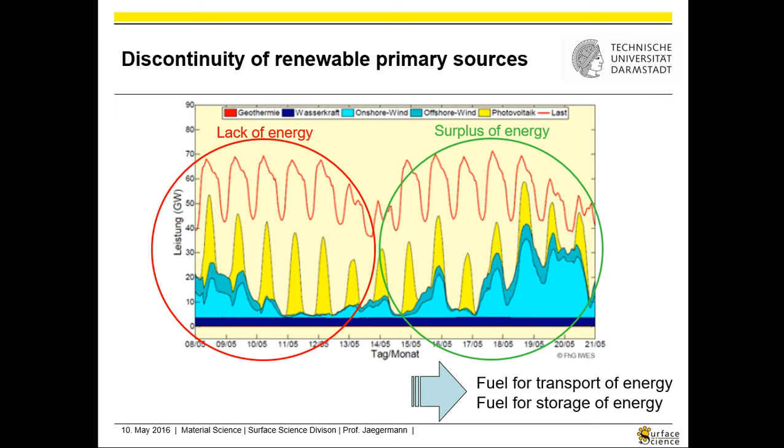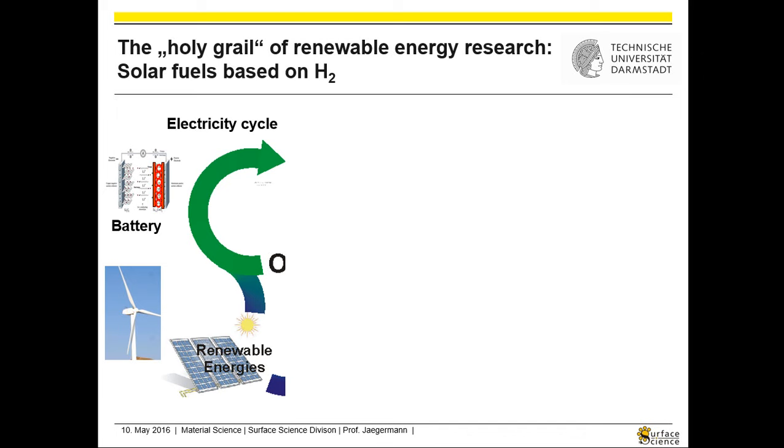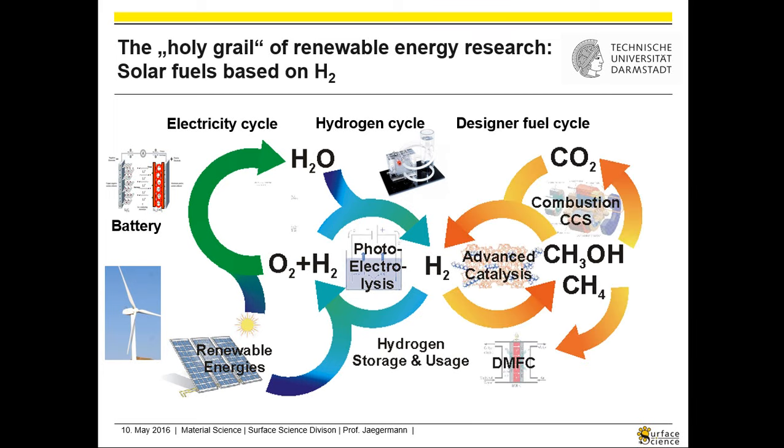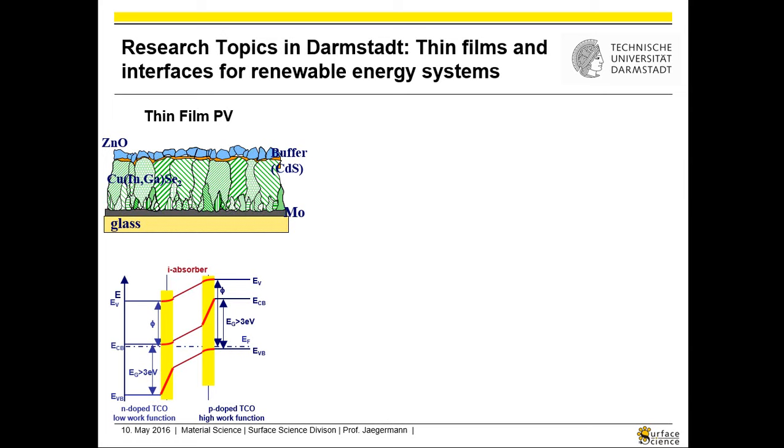In the long run we need something like a holy grail of renewable energy research, that means solar fuels based on hydrogen. We'll have an electricity cycle where, with photovoltaics and wind energy, and maybe with batteries, we can use electrical energy. But it would be nice to have a hydrogen cycle attached to that, where we can use the electric energy to split water into hydrogen and oxygen, or do this directly by photoelectrolysis cells. And if we want, we can still add CO2 to the hydrogen and produce designer fuels, which will be the same thing we use nowadays, but mostly based on a renewable primary source. This also defines the research topics which we have in Darmstadt.